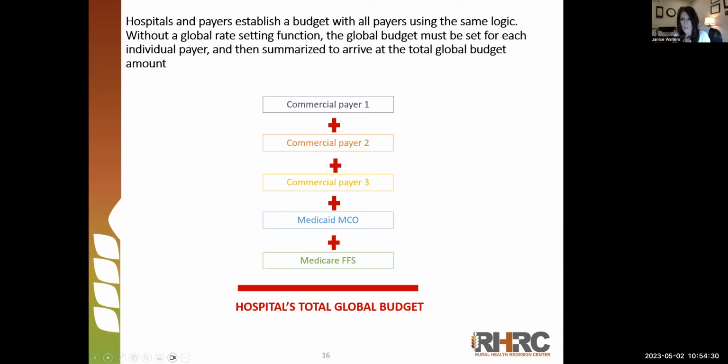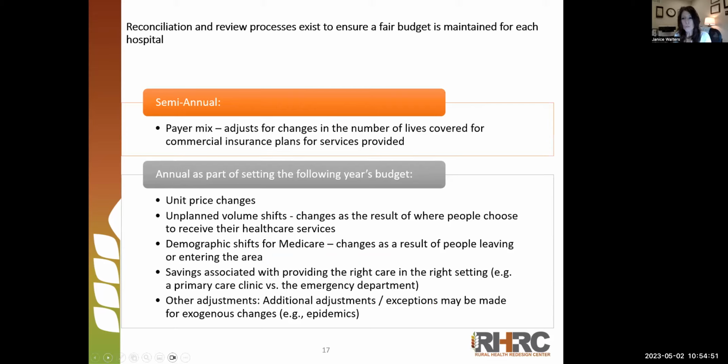And also, we are specifically focusing on rural populations in the state of Pennsylvania versus a state approach where all hospitals are participating. Ours is a voluntary program, which does make us different as well. So that's how we build the global budget. We do some adjustments. One of the questions as I was recruiting hospitals, I would get, well, what if I can grow my utilization? There is the ability to flex the global budget. And so we do some adjustments semi-annually, and then we have other annual adjustments.